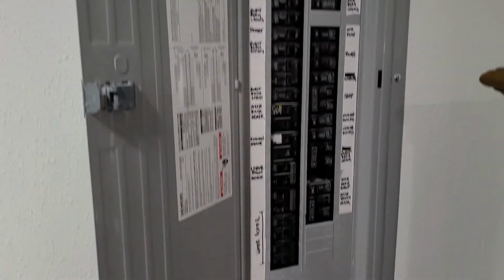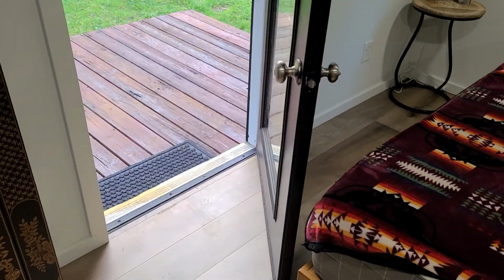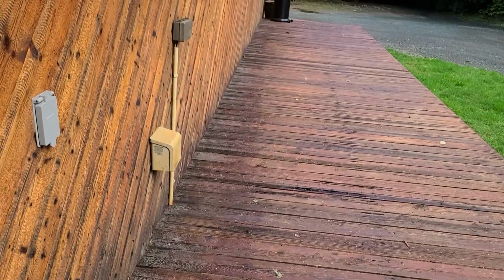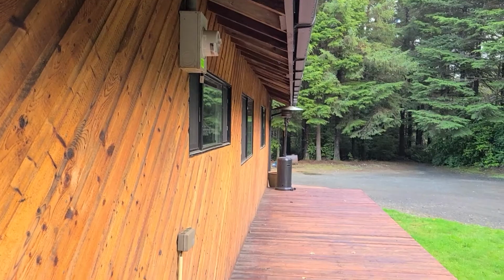which the panel is right inside, which looks very updated. Newer panel. I don't see a date on it, but it looks very new. And it's in that first bedroom with the exterior door. So this would be your hot tub area, which looks like the components are right here too. All righty.